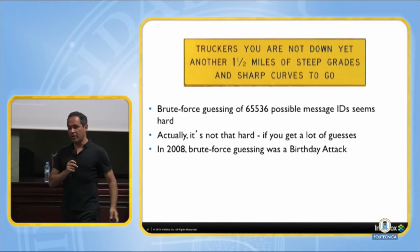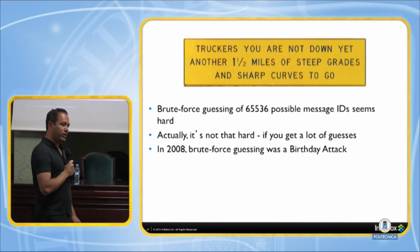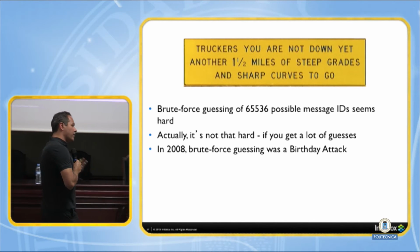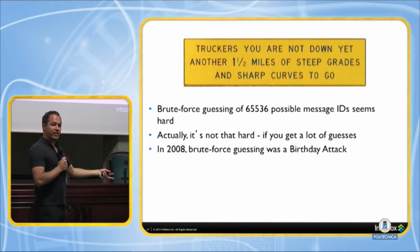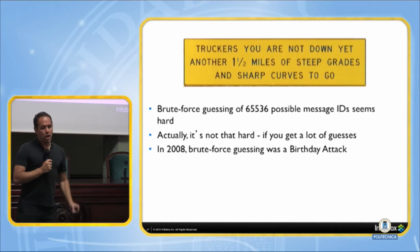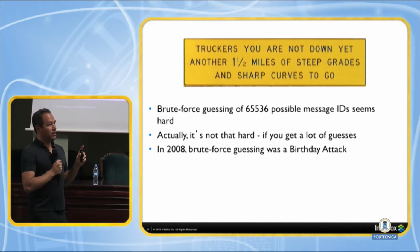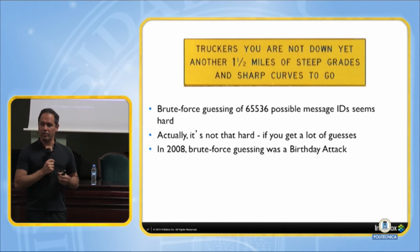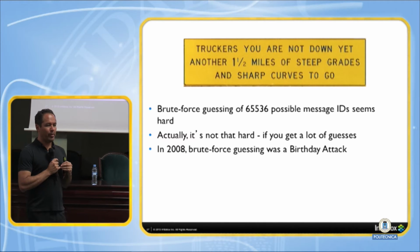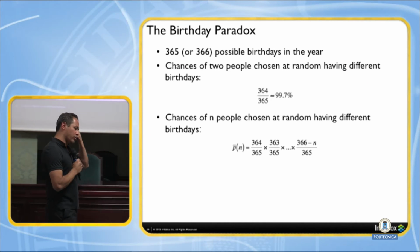And another one of these very smart guys with too much time on his hands, about a year later, figured this out. And he said, hey, you know what? If I have to guess this random 16-bit number, if I get a lot of guesses, I still have a pretty good chance of guessing correctly. In fact, the way that the name server behaved at the time, this fell into a category of attacks called birthday attacks. Has anybody here heard of a birthday attack? No? Or the birthday paradox? Well, the birthday attack gets its name from this thing called the birthday paradox.